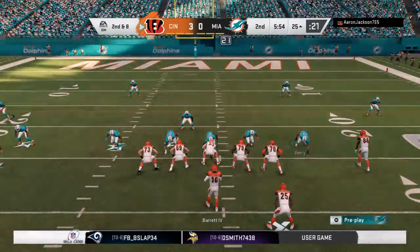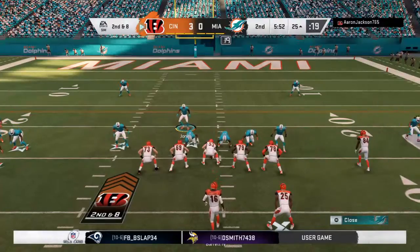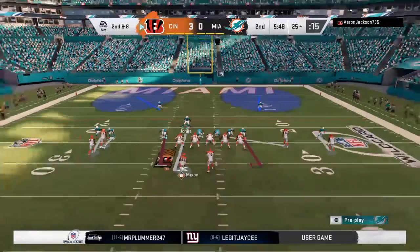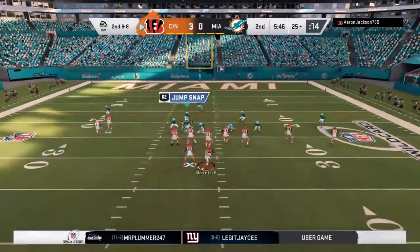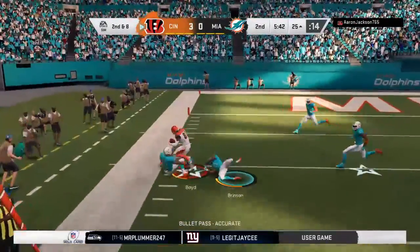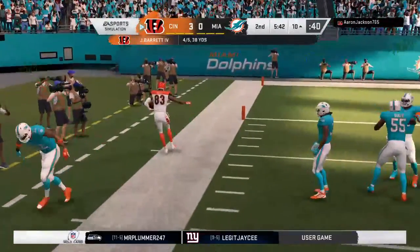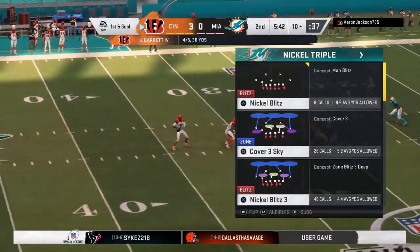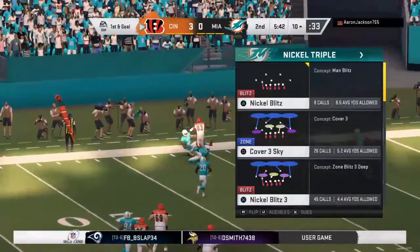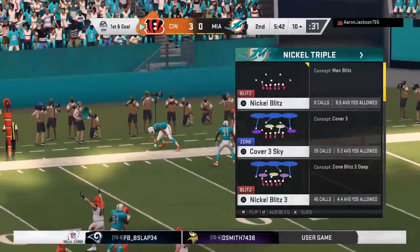The last run got a couple. Here's 2nd and 8. Throwing here, Barrett. He gets this one to Boyd, his second catch of this wild card game, and it goes for a first down. Great mix of play calling so far. 3 runs, 3 passes. All 3 passes have been completions.